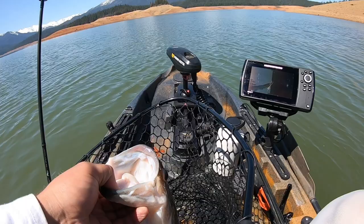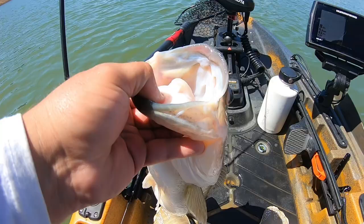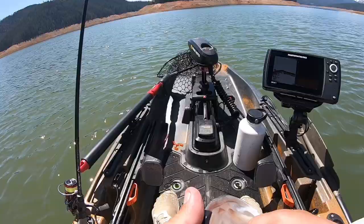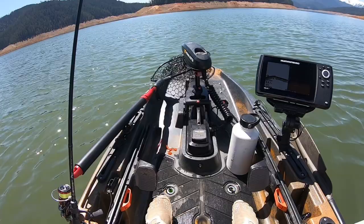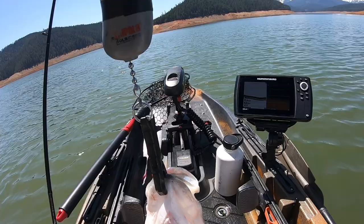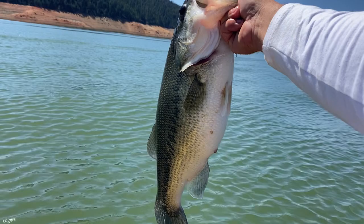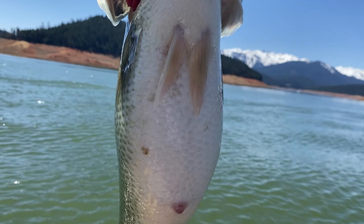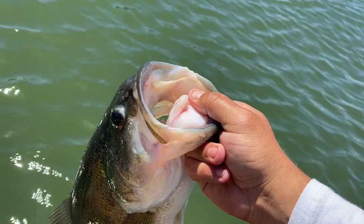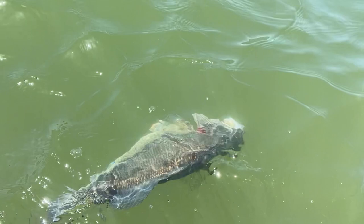I'm holding an absolute Mondo largemouth, bro. They're fighting it? No, I netted it, but it's huge. Five and a half pounds. Look at this fish, guys. 19 and a half inches, but it's 5.5 pounds. Holy crap. What a beauty.